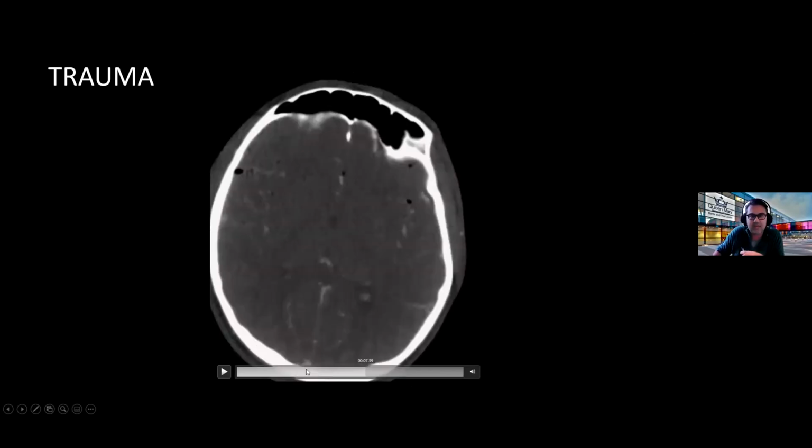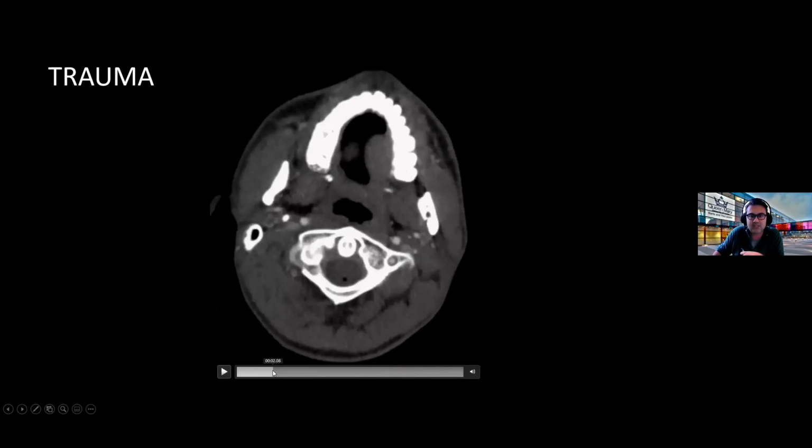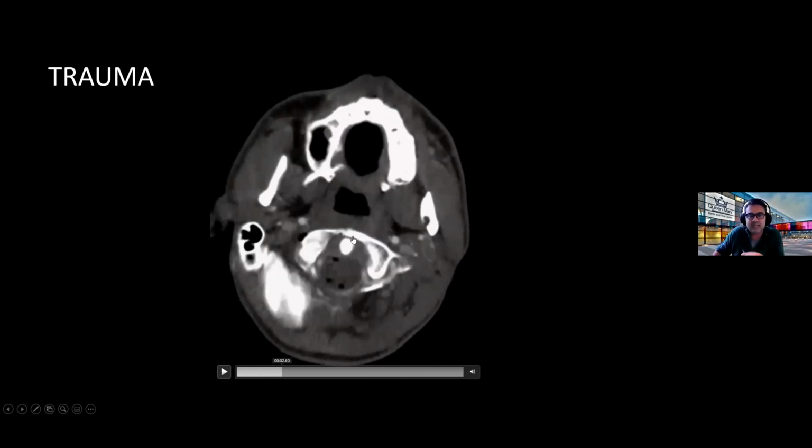If we come down though, and we look in the pharynx, at the junction of the nasopharynx and the oropharynx, you can see there's a little divot in the mucosa here. And if we go a little bit higher up, you can see there's a little irregularity in the anterior arch of the C1 vertebra. So we think maybe we've got a stab wound there.